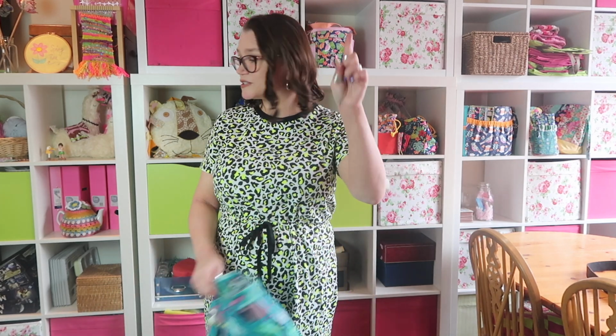So that's all my Tilly and the Buttons makes. No, it's not. I've got one more to show you. I've got two more to show you. I made this for Christmas and I never wore it.